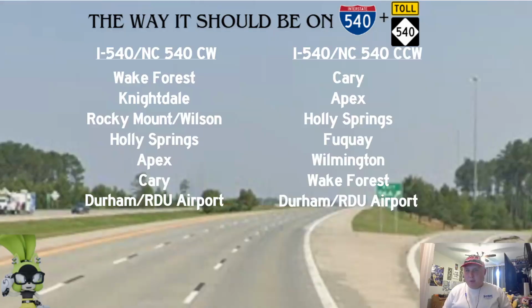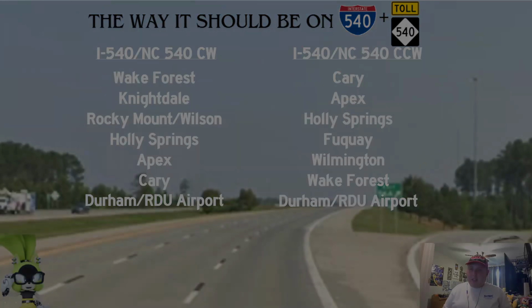then also do Fuquay up until US 401, and then Wilmington because of Interstate 40, and for the free portion, I would just do Wake Forest and Durham / RDU Airport like they do going that direction of 540. And that ends Interstate 540.